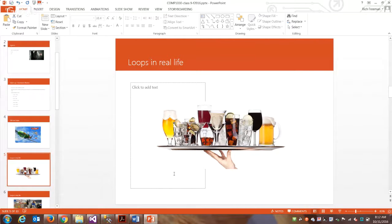Okay, so let's think about what happens, right? We go out with friends or family. We're sitting around a table. Everybody orders a drink. So your server comes out of the bar with a tray of drinks. So there's, I don't know, maybe 10 drinks or so. How does each individual person get the drink? What does the server do when they bring that tray to the table? Do they slide the tray on the table and walk away?